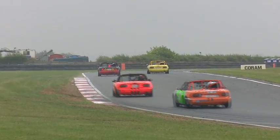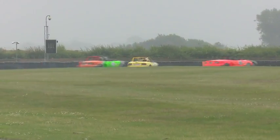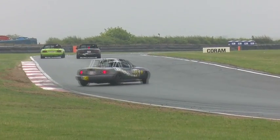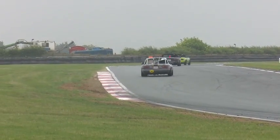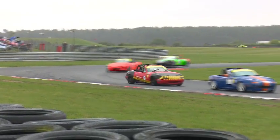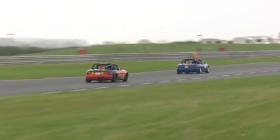So tricky conditions for these rear-wheel drive cars, and a spin for Taylor, so Burge gets back in front of him. Bill Taylor spins it around, gyration as well for Charlie Rawls in 26. Goodness me, it is catching a few of the drivers out for sure. There in 25 is Ivan Leary, looking to try and make progress.